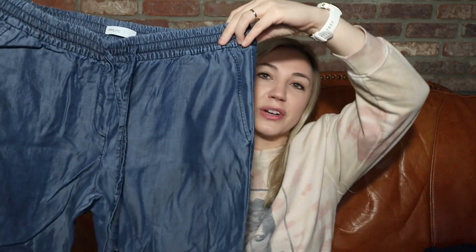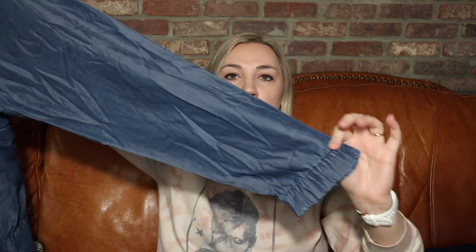These also, I'm super surprised that they have a lot of likes on them. I wasn't really expecting that, but these are some pants from Gap. They are a size large, and these are really nice, I think, because they're really comfy, but you could totally dress these up like a nice chambray with an elastic waist, jogger cut.